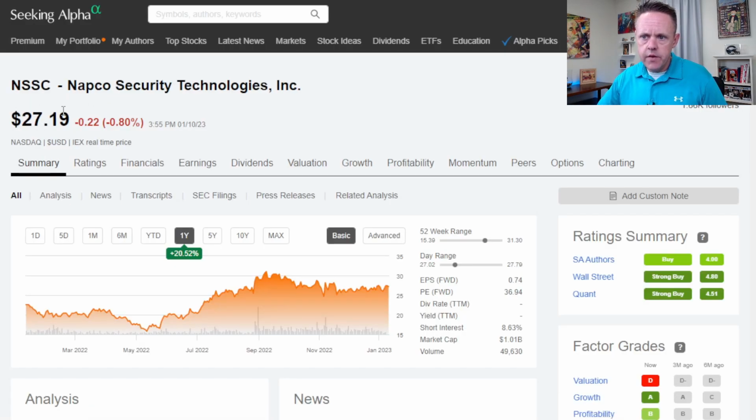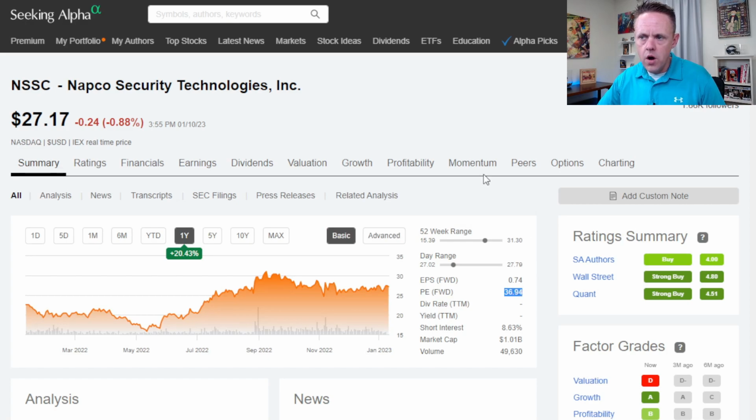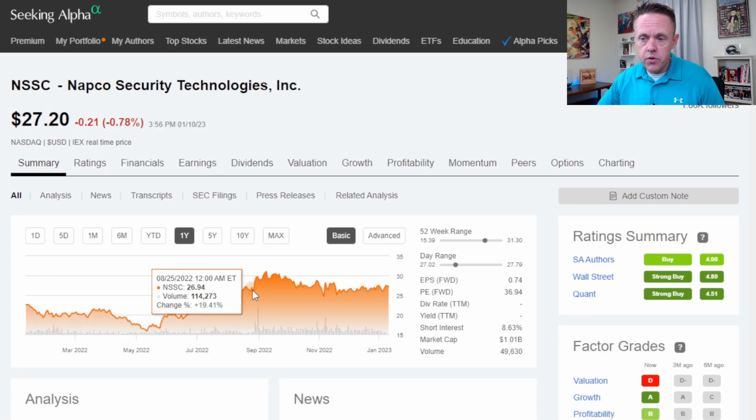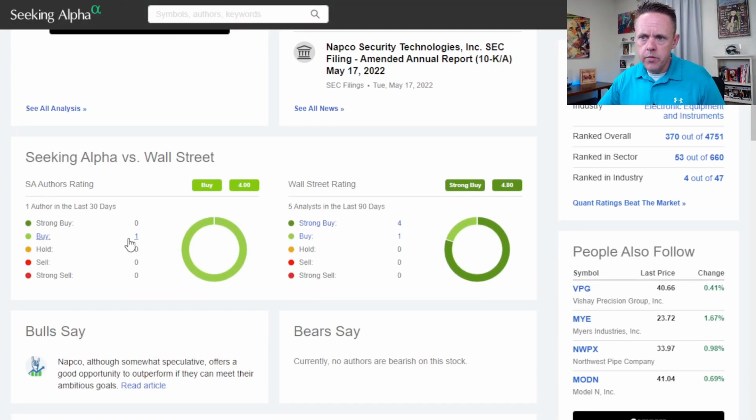Taking a look at the stock today, 27.19, it looks like it hit a nice bump somewhere in September of 22. And if we look off to the side, the 52-week range was as low as 15.39, the high is 31.30. PE ratio looking ahead, 36.94, right in line with the last company. And obviously, the question you've got to ask yourself is, did you miss the bump here from 16 all the way up to 30? We're in small cap land right now. So I think the bigger question is, how much more growth do they have left? You might have missed this bump, but perhaps there's another if you can find more compelling evidence. Looks like Seeking Alpha's got one buy from their authors. Wall Street's got 4 strong buys and 1 buy.